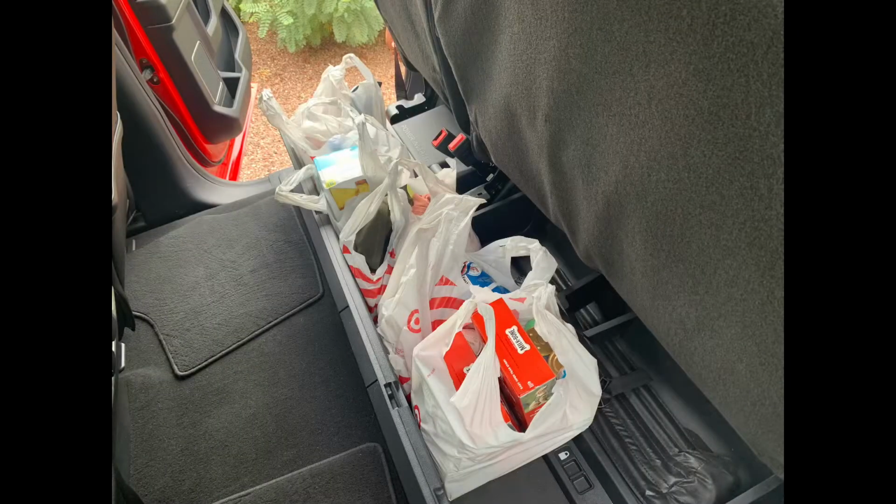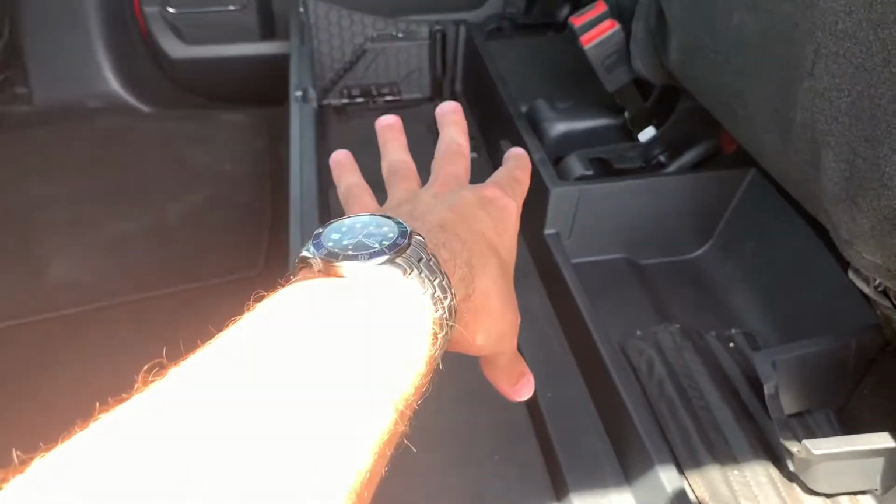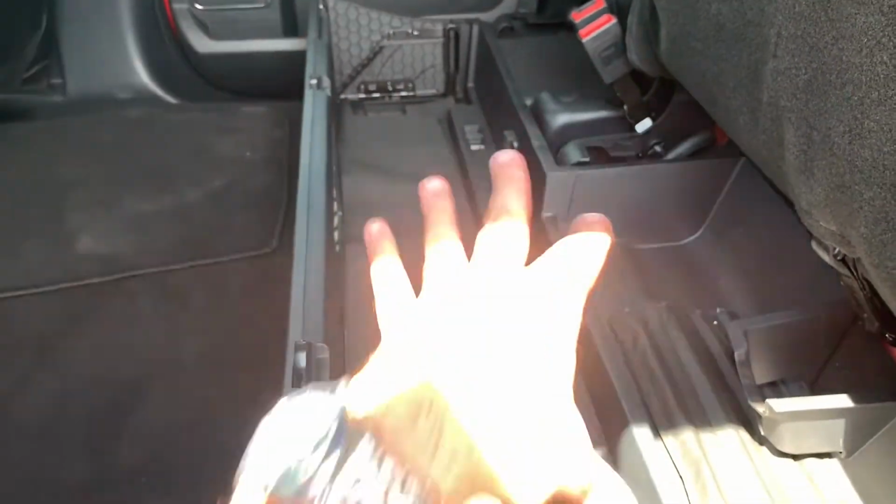And I got the opportunity to use that the other day after a trip to the grocery store. Had a bunch of small bags, didn't want them flying around too much, and this gave me a little extra structure and support to keep them from doing that.